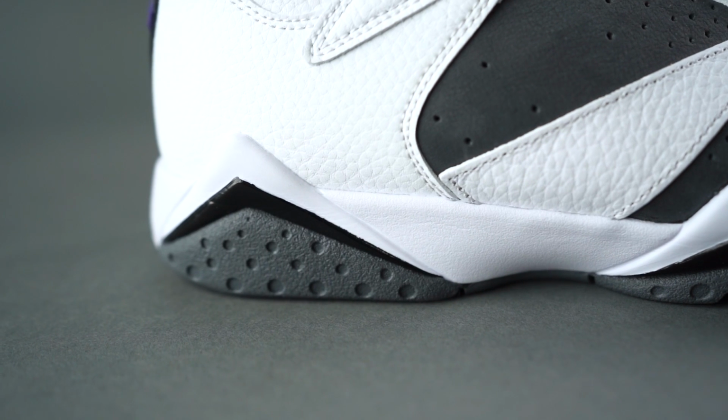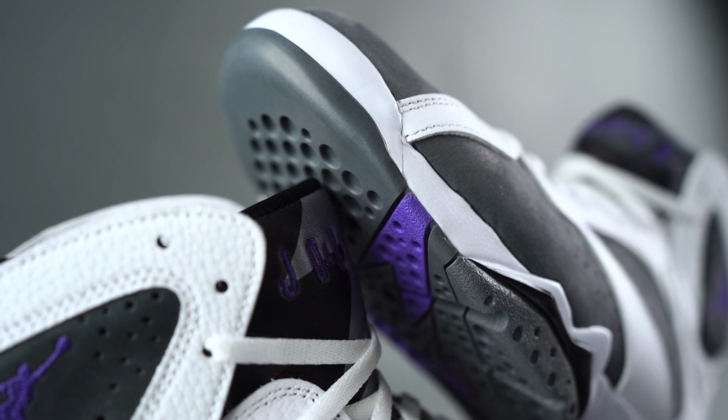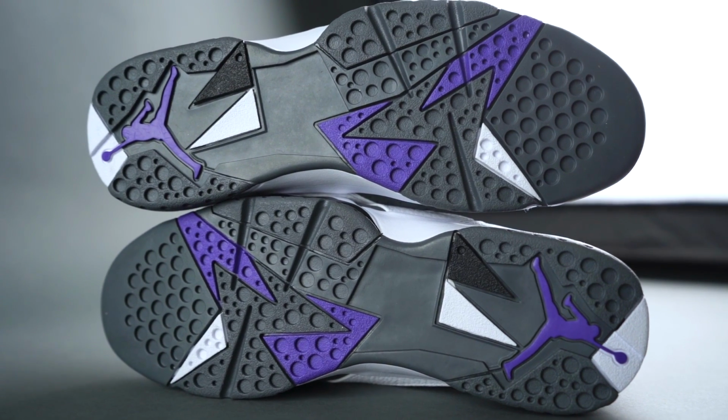Pretty simple midsole, white and black with a little bit of gray peeking through from the bottom. And then the outsole is also so good. Similar to the tongue, just a very dope look. All the colors incorporated.